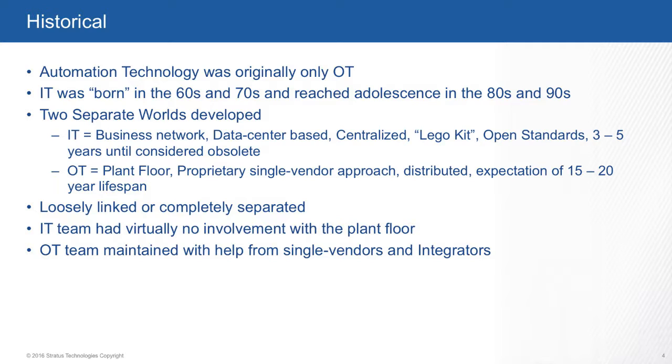It's not swapping out equipment every 3 to 5 years. And historically, we're talking about a single vendor approach. So for your DCS systems and things of that nature, it's one solution that's implemented and maintained from that vendor. And again, historically, the IT guys didn't touch the plant floor. That started happening when Ethernet made its first appearance, right? When Ethernet first came out, it wasn't good enough to be running on the plant floor, but over time it got better, and all of a sudden IT appeared on the plant floor.